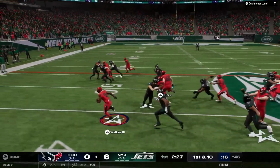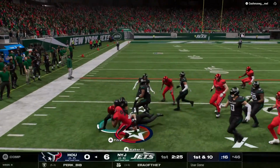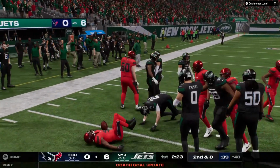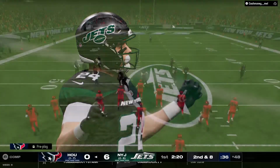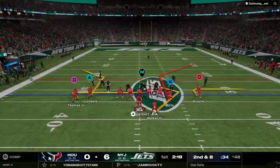Kenneth Walker gets it for the first time. And he'll be brought down a step or two shy of midfield. They're going to mark him at the 48. He gets a couple on 1st, and they'll come up 2nd and 8.